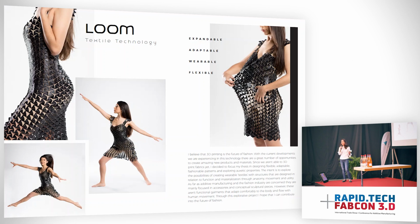Ideally, I would like to team up with a 3D printing company to continue to develop the project, because it's nowhere near what I see it could be or where it should be personally. But that's my passion, and I'm going to do it and see what I can come up with. And I'm very excited about that.